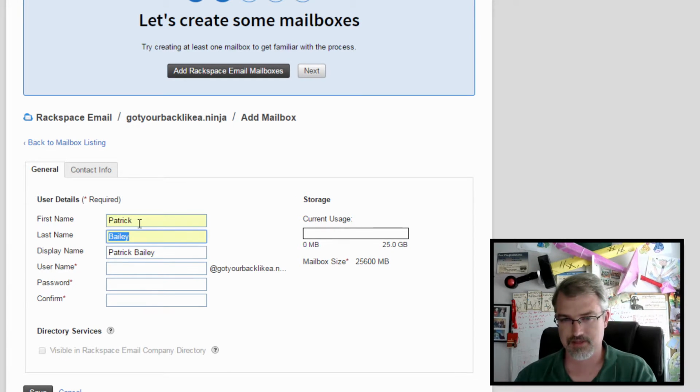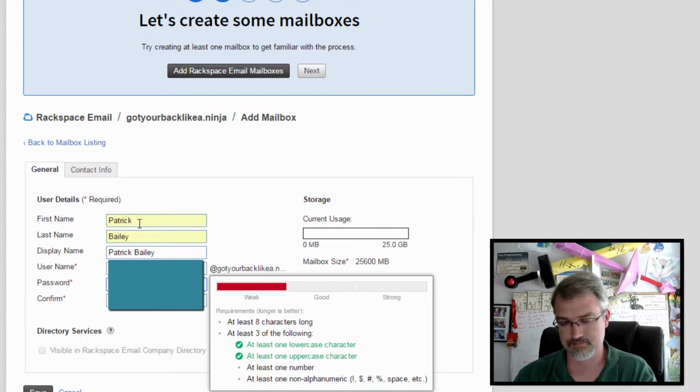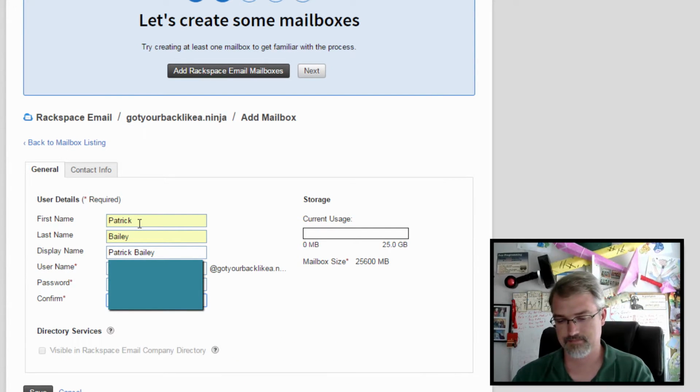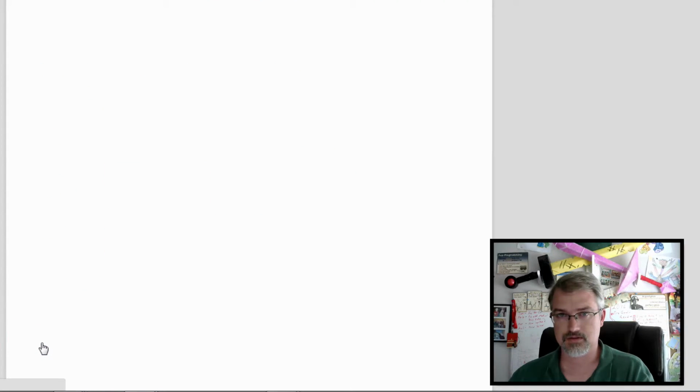So, add Patrick, Bailey, display name, sure, username, Batman. And then I can set some passwords. Now, if I was to set it for someone else, I might make a generic default password, and there's probably a way to say change your password. Well, I'm sure you can log in and change your password. So, okay, we checked out, and I have a 25 gig space in there. It's pretty nice. So I'll click save, and I should have made my user. Cool, I think.